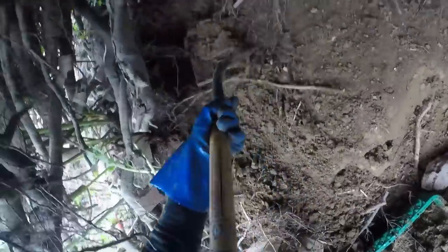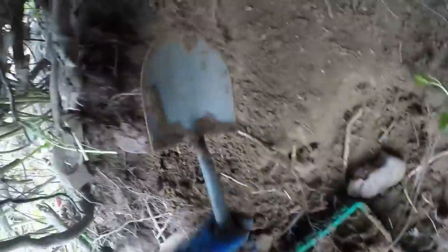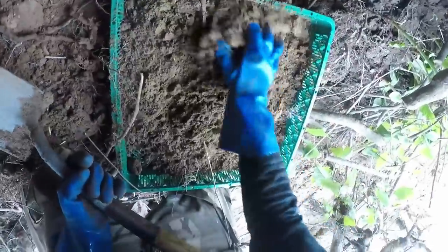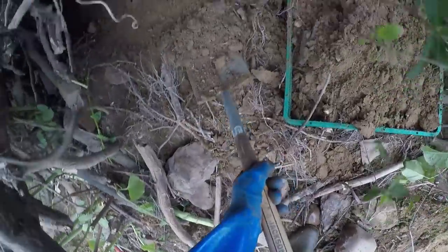And I'm just digging this stuff out, putting it in my screen. Go down and see what's in it. This is just like a test screen from way up in here. See if there's anything good up in here. I'll screen this down after I get it. Take me a few minutes to get this filled. I'll screen it down here in a minute. But it just filled up. I want to get all this stuff.